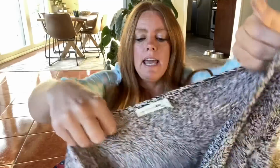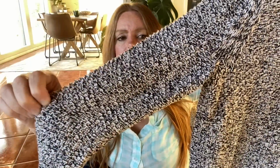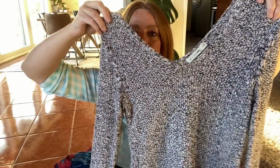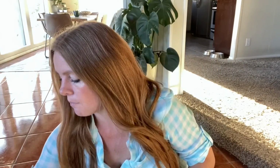Again, terrible memory. This is a Rag and Bone sweater. It's a V-neck on the front and back. Just a heavier, thicker knit. Not really thick, it's just a heavy knit, if that makes sense. Size extra small, a nice little neutral, and I'm hoping for maybe about 35 for that.